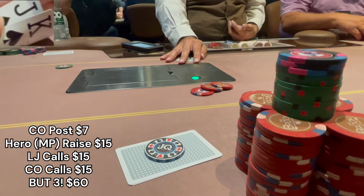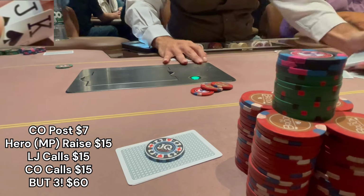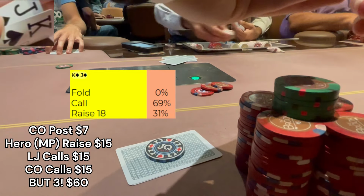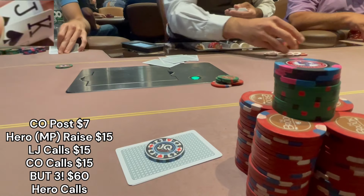The button is a relatively older gentleman, so I expect him to have a decently tight 3-betting range, but he's been involved in a lot of pots, so probably not an OMC. I'm in the mood to battle. I decide to stick in the call. Both the low jack and the cutoff are going to get out of the way. The button and I heads up in a 3-bet pot.